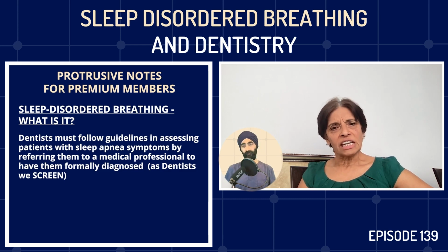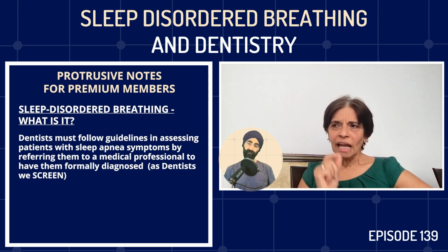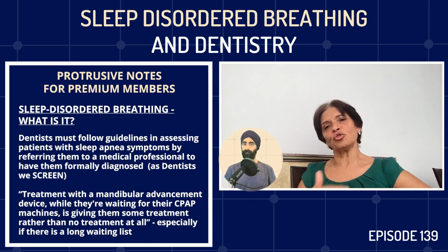Now, these patients need treatment. If you're a snorer, yes, let your wife sleep in the second bedroom for a couple of nights, maybe a couple of months. That's okay. That's not going to be too much of a slippery slope. However, these patients, giving them treatment with a mandibular advancement device while they're waiting for their CPAP machines is giving them some treatment rather than no treatment at all.